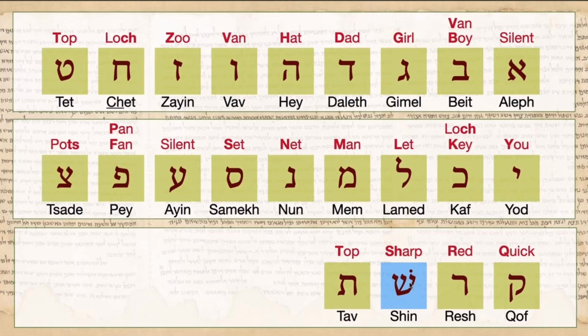This letter Shin: if there is a dot on the right, we pronounce it shin, as in sharp, the sh sound. But if the dot is on the left, then you pronounce it like samek, set, sin. So this is the siboleth, whereas the previous one is shiboleth. So dot on the right is shiboleth.